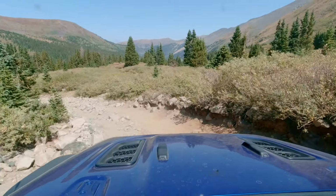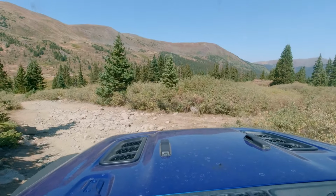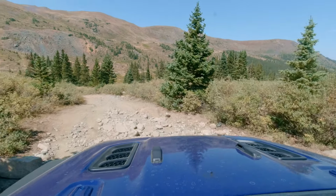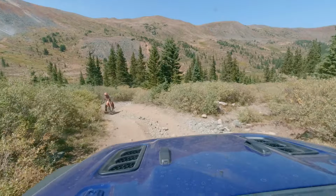There was a backlog of vehicles, about 8 or 9, that were not moving for some reason. And there just happened to be a different path that you could take right there. It looks like it cuts off, I don't know that it really cuts off any time or any real distance, but it does connect back to the same trail that we were on.